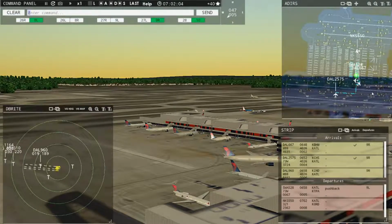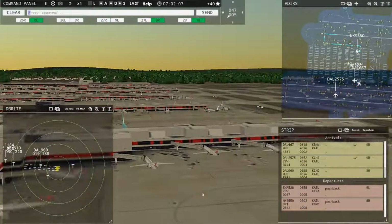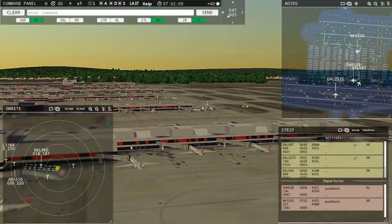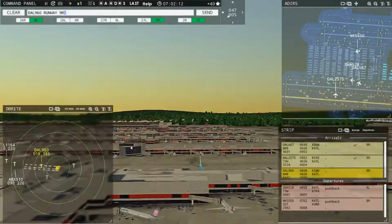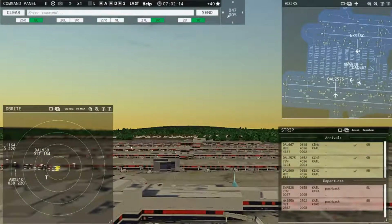Spirit Wings 550, pushback approved. Expect runway 8 right. Ground, 8 right, pushback approved, Spirit Wings 550. Delta 960, runway 9 right, clear to land. Runway 9 right, clear to land, Delta 960.